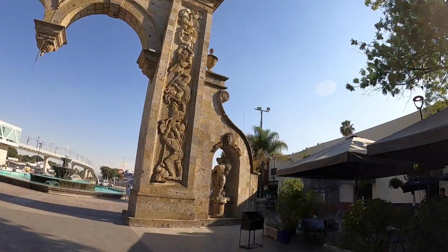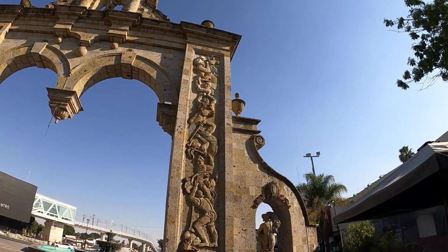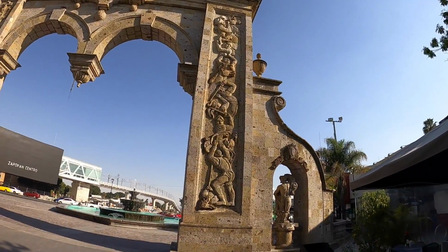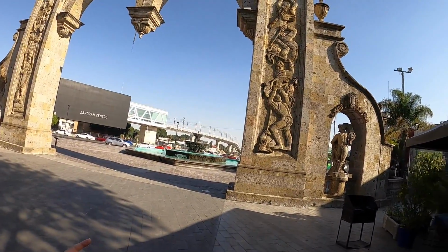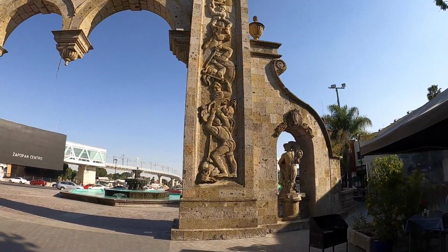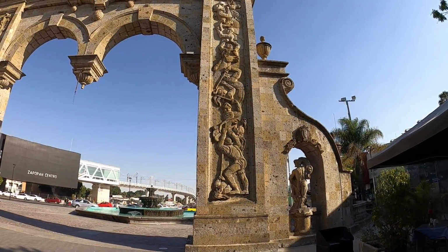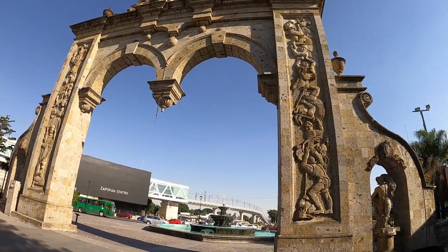Beautiful carvings, really pretty carvings here. Looks like it's of the Inquisition, with the Spanish conquistadors. You can kind of see one of the helmets of the conquistadors killing an indigenous person at the bottom. Wow. Really cool, really interesting.